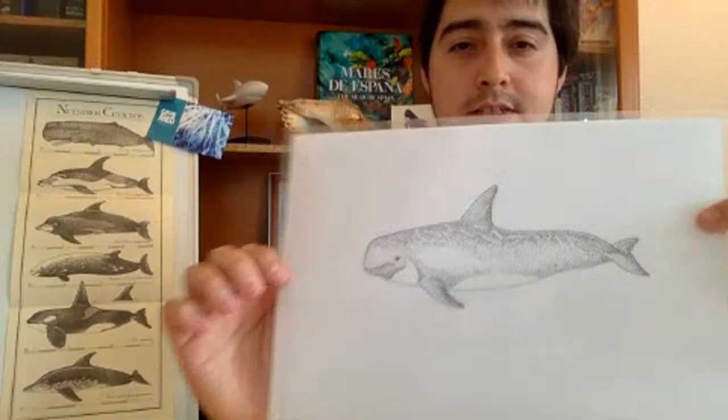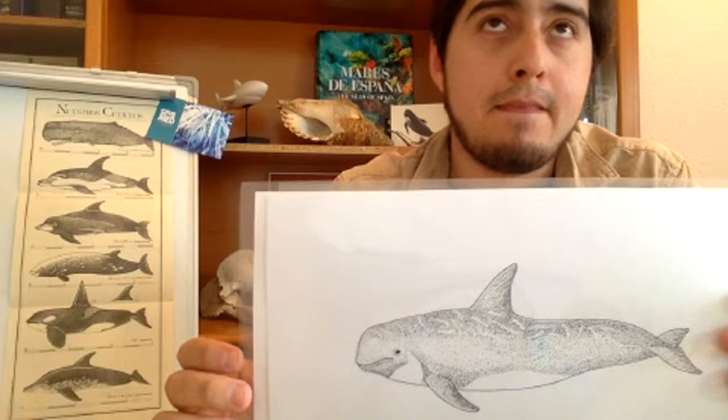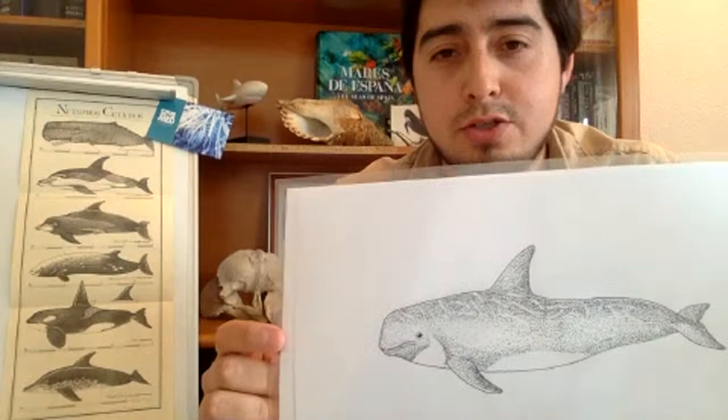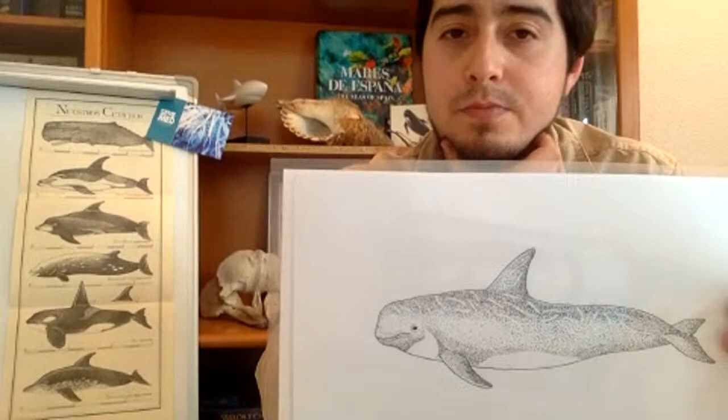So the Risso's dolphin is a species that we don't really know that much about. So there are a few studies in the Azores, for example. There's a really nice one. In Scotland, there's another one. Where else? Let me just see. They're very dotted around. But there are very few researchers that focus on this animal because they're a little bit hard to study. They're a bit offshore. You don't see them really that often. In some places, they shy away from boats a little bit, according to some researchers.